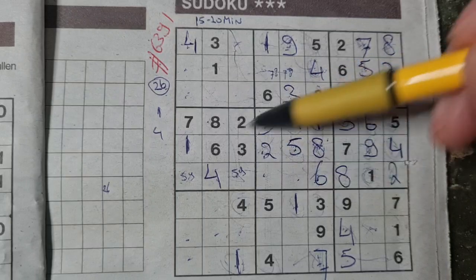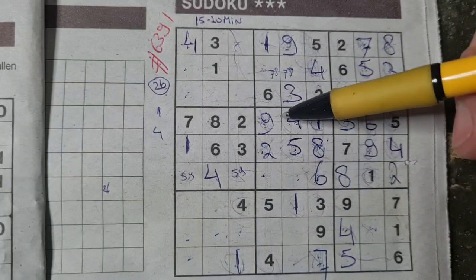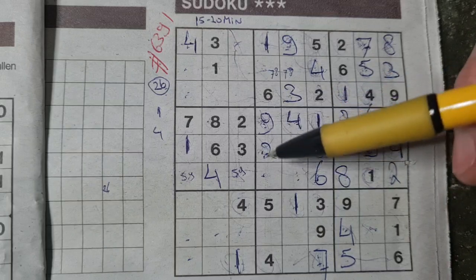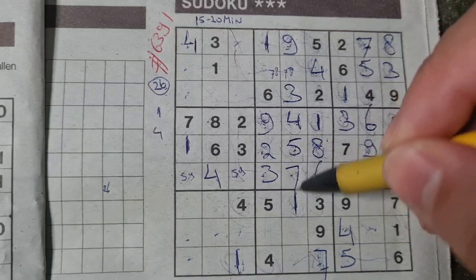Two missing numbers in this big square. The 1, the 2, 3 is missing. The 4, the 5, the 6, and the 7 is missing. 7 and 3. We have a 3 in the middle column. No 3 there. 3 should be here, and a 7 goes there.